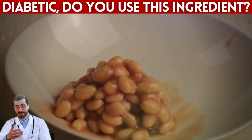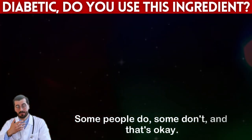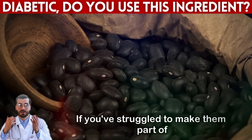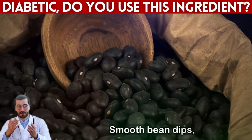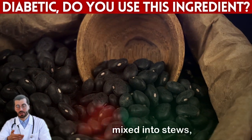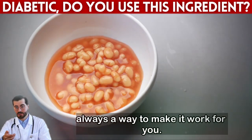But let's be real. Do you actually like eating beans? Some people do, some don't, and that's okay. If you've struggled to make them part of your diet, there are so many creative ways to enjoy them. Smooth bean dips, mixed into stews, or even added to a veggie burger. There's always a way to make it work for you.